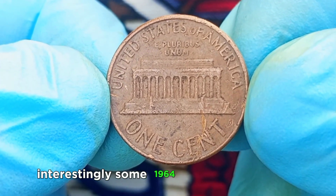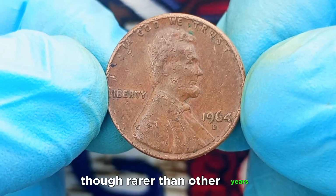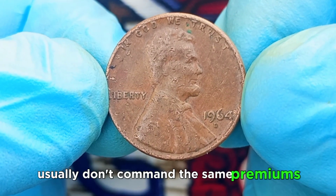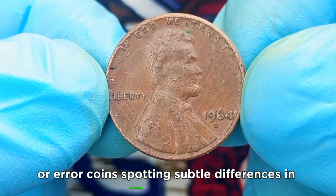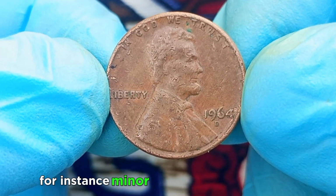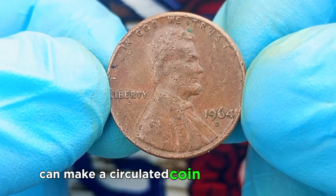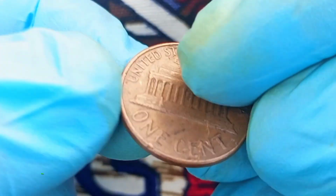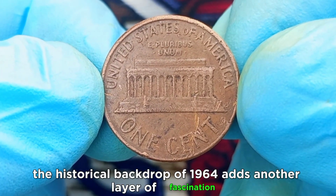Interestingly, some 1964 cents are noted for die variations, though rarer than other years. While the circulated examples usually don't command the same premiums as uncirculated or error coins, spotting subtle differences in lettering or striking can increase collector interest. For instance, minor doubling on the obverse or slightly off-center strikes can make a circulated coin more intriguing and, in some cases, surprisingly valuable.